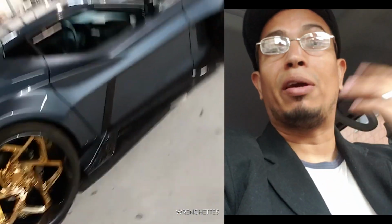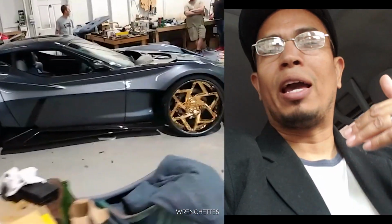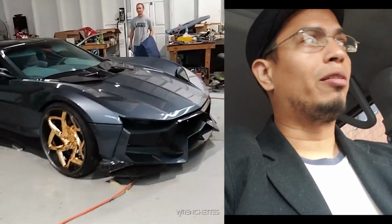Hey, it's not my first choice of a color, but everybody has their own taste. I can respect that. I won't take anything away from the car because that's just the color. You can change it, and people have different tastes. So I understand. However, what do you guys think?